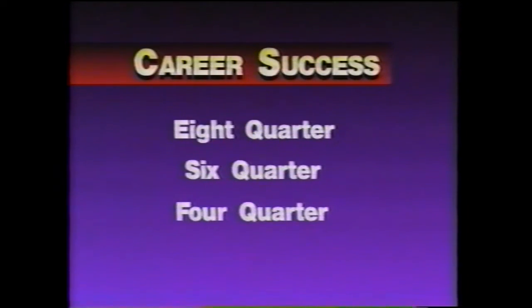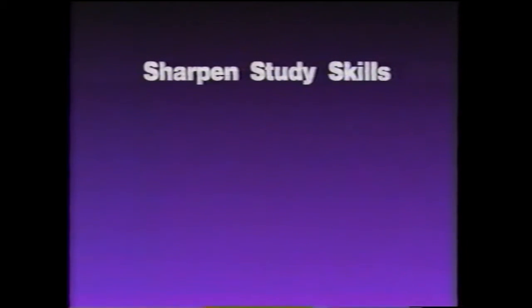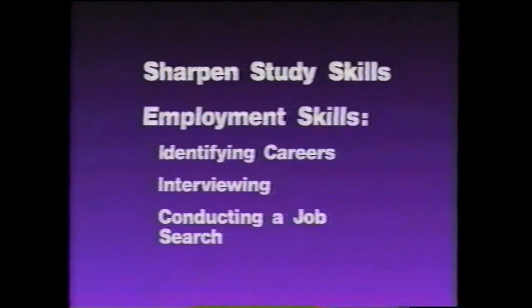Here's an overview of the Career Success curriculum. Depending on their program, students will attend 8, 6, or 4 quarters. The sequence of the Career Success curriculum content is the same in each program. But in the shorter programs, less time is devoted to each topic. First, students will work on sharpening their study skills. From there, they'll advance to employment skills, such as identifying careers, interviewing, and conducting a job search.